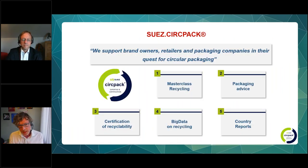My job is within SuezCircPack. I'm the director of SuezCircPack, and we are an independent consultancy department within Suez. So we basically support brand owners, retailers, and packaging companies when they're looking for more recyclable and circular packaging. So we provide five basic services, master classes where we explain everything there is about recycling and legislation, new technologies, etc. But we also can give dedicated packaging advice based on your own packaging. We do certification of recyclability. We're one of the accredited certifying bodies of RecyClass for all plastic packaging, and we have our own methodology for other materials. We have collected a lot of big data on recycling, so for each packaging we know where it goes in the sorting facility, and we have information about 68 countries at the moment about the local situation for packaging waste.